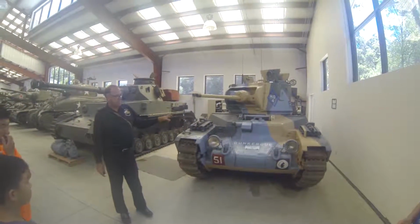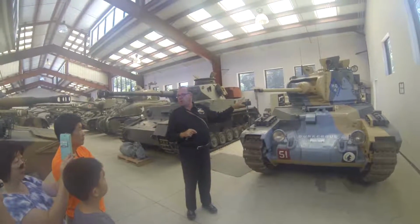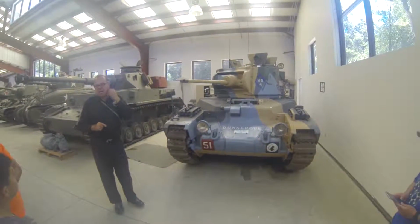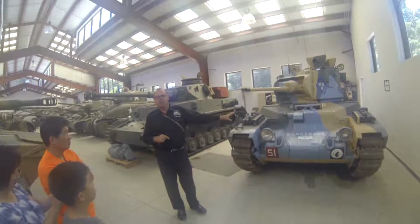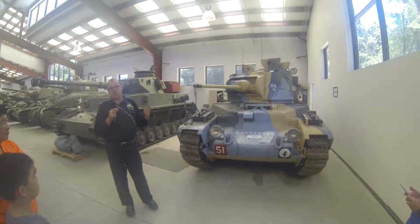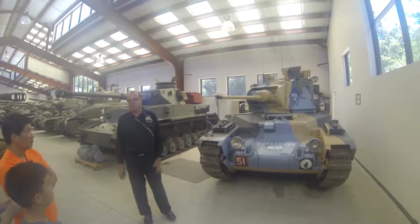Now the problem with the Matilda is, have you ever been to London? In London they have those red double-decker buses, right? Well, this was driven by 2 bus engines, 2 diesel bus engines, which made it really slow. This thing could only do about 12 miles an hour. So in the Libyan desert against Italian tanks, this thing was excellent. When the Germans showed up in Libya in March of 1941, this thing was too slow and it was phased out. And they were shipped to New Guinea and Burma to fight the Japanese in the Far East, where most of them ended up. The Australians used lots of these vehicles.